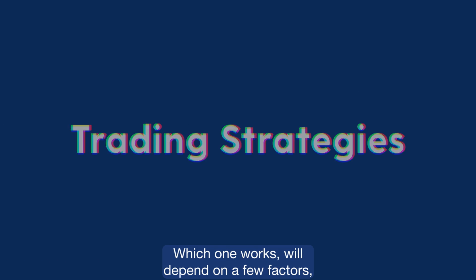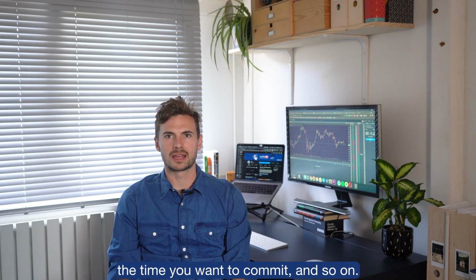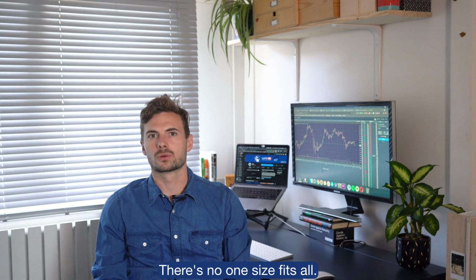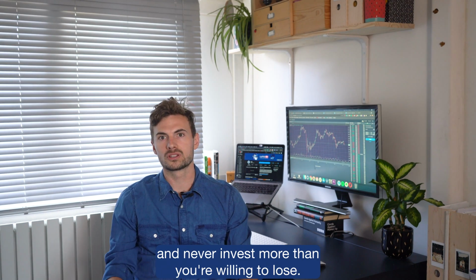Which one works will depend on a few factors, including your tolerance for risk, the time you want to commit, and so on. It all comes down to individual circumstances in the end. There's no one size fits all. So remember, do your own research and never invest more than you're willing to lose.